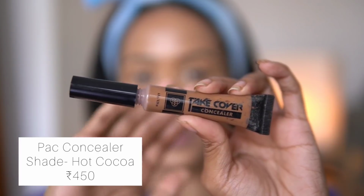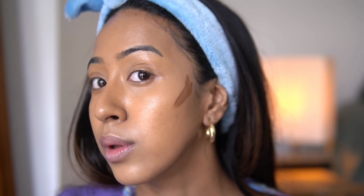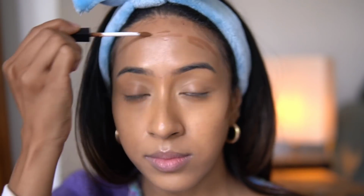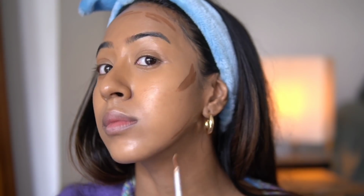and after that I am going to use a bronzer. So for bronzer, I am actually going to use this pack. This is the Take Cover Concealer, and I'm using a darker shade. I love using this for the very natural aspect of this concealer. I feel like it looks so nice as a bronzer, as a contour.